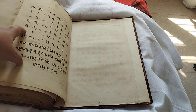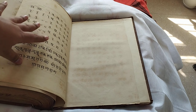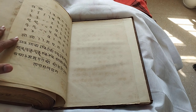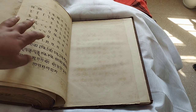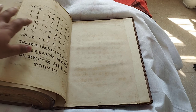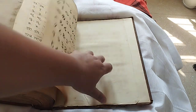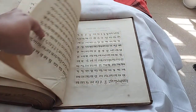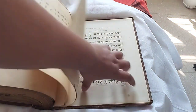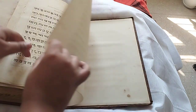So the plate you see here is the first ka, kha, ga, gha printed like this. You would not have read that in your Hindi book anywhere. This was the beginning. This was where it started more than 200 years ago, with these alphabets in Devanagari first getting published in this book. And we come to the end of the book.